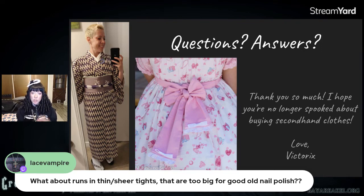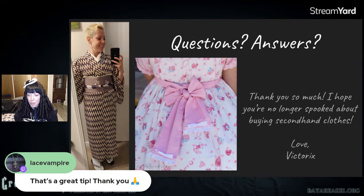And since most thinner sheer tights are made from some kind of plastic fabric, some kind of polyester, nylon, even rayon, you can melt them to keep it from continuing to go south. You're welcome. I hope it works. It's so tough when a pair of tights that you love gets damaged.